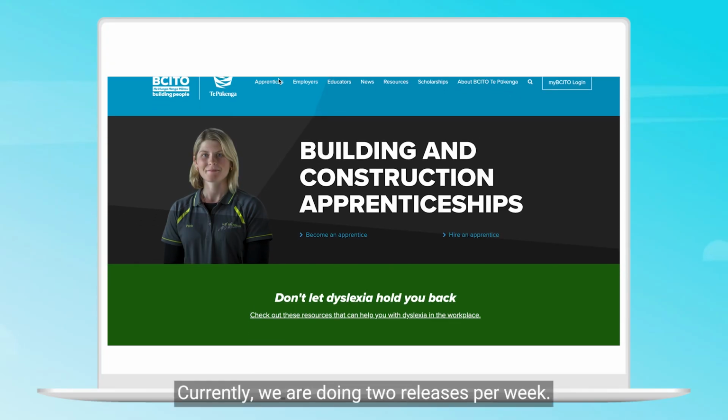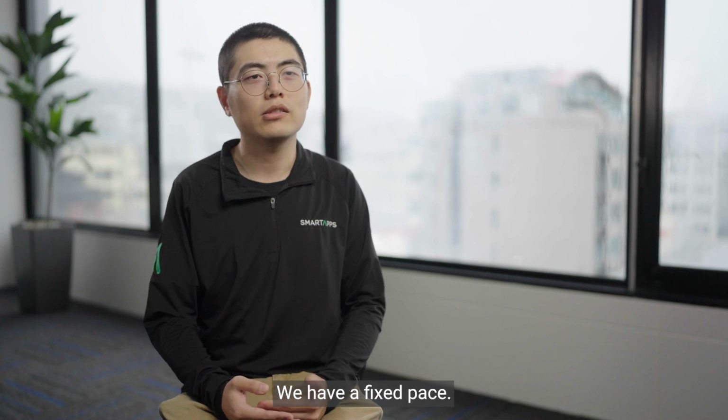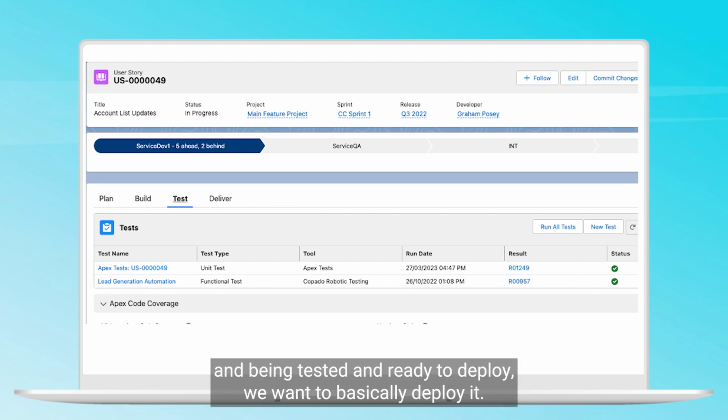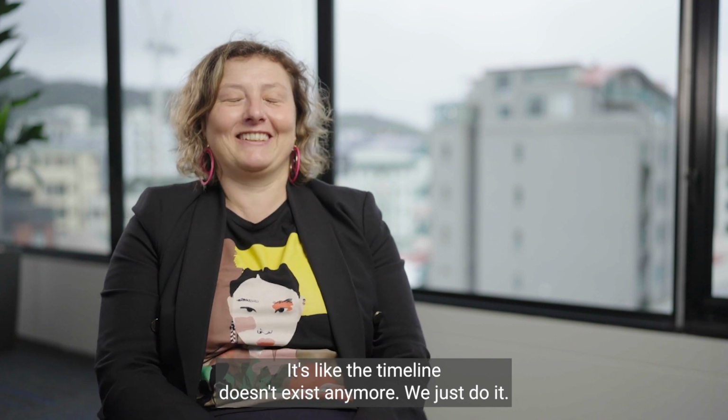Currently, we are doing 2 releases per week. We have a fixed pace. Our aim is to do one every day. Every time a feature is ready and being tested and ready to deploy, we want to basically deploy it. It's like the timeline doesn't exist anymore, we just do it.